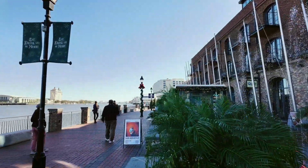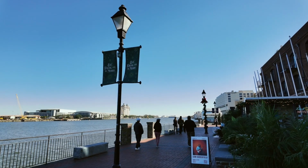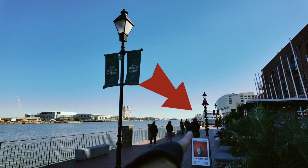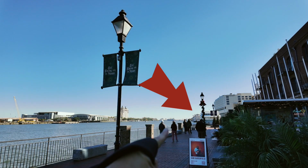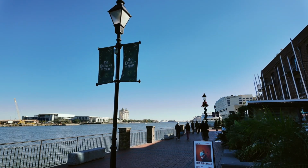So right now we're going to be heading down to the river boat. See that river boat down there in the distance? You can see that over there? That's where we're going to be boarding and riding around this afternoon for a little bit.